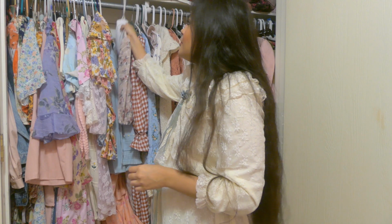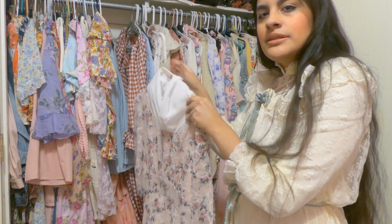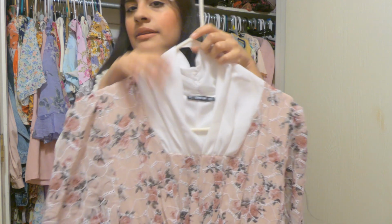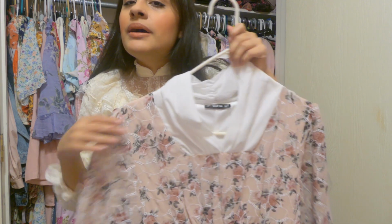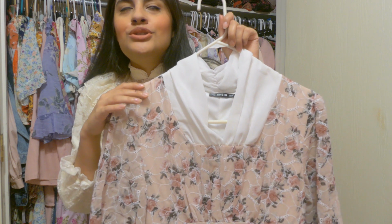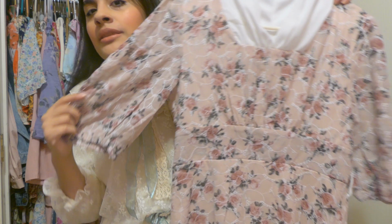Okay, this other dress is probably one of the most, would I say, different dresses that I've owned, because I mean, look at the neckline. I don't have anything like this, and it's what immediately caught my eye. This thing, I just thought it made it look so antique looking, and I love that. And of course I love the print as well.